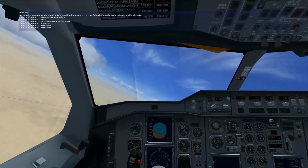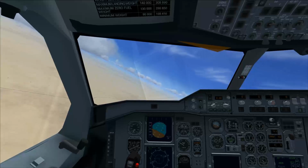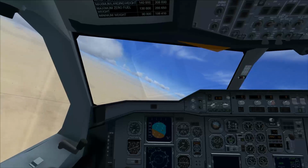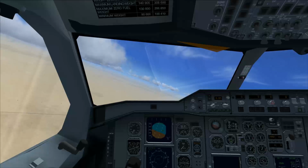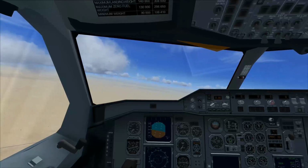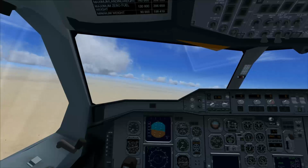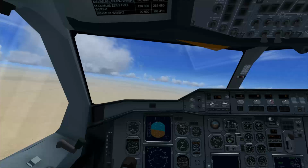All right. I'm going to take a little flight up this direction. I want to get back into my ILS glide slope because we're going to try to go right back into Dubai International Airport. This aircraft can carry 240 passengers in a 2-class configuration, or 218 in a 3-class, and with a 5,200 nautical mile range.